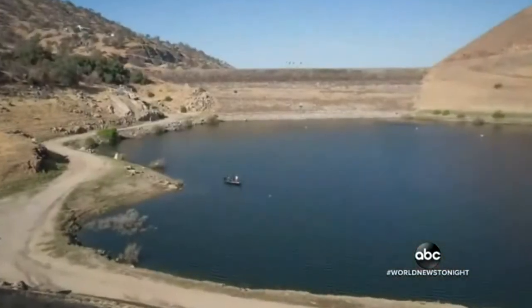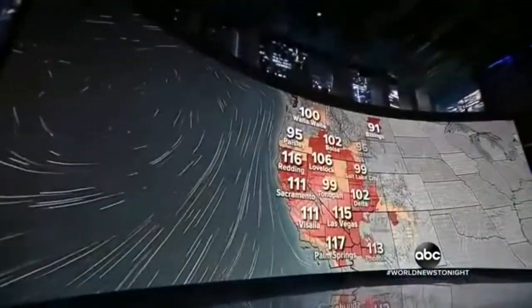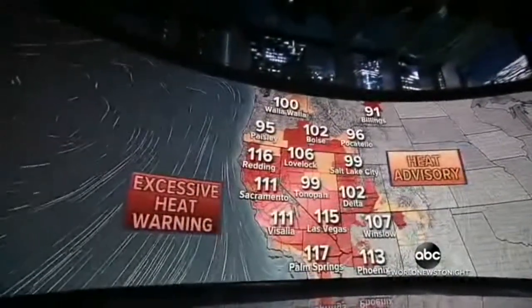Reservoirs and lakes at dangerously low levels, 93% of the West experiencing drought conditions. The heat stretching from California to Montana, 32 million people now under heat alerts, temperatures peaking today and tomorrow. Residents in several states being asked to conserve power and water. Rob Marciano standing by with the forecast, but first, ABC's Will Carr leads us off from Palm Desert, California.